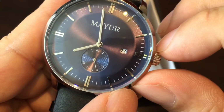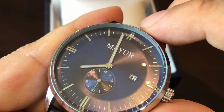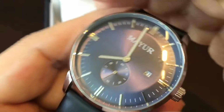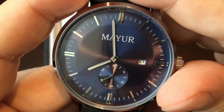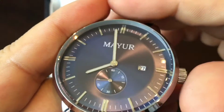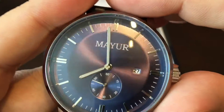Date window there, and then long straight hour and minute hands. Now I'll go ahead and see if there's any luminescence there, and if there is, you'll probably be able to see it here. It doesn't look like there would be any on the hour markers, but it's possible. There is a white fill on the hour and the minute hand itself.